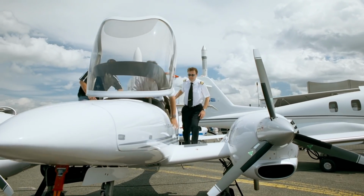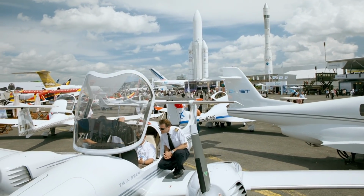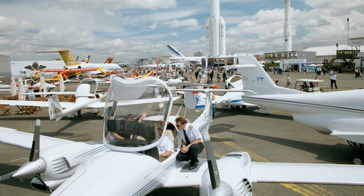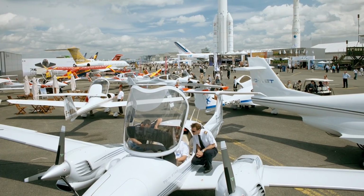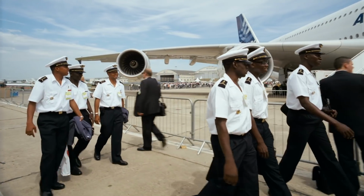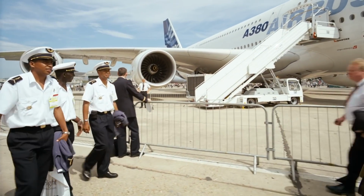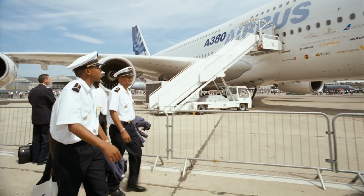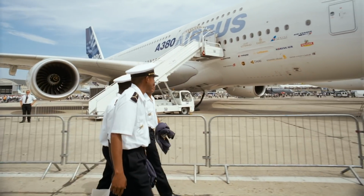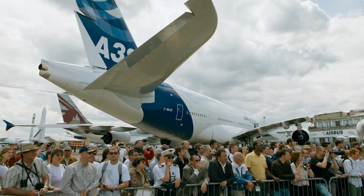Perhaps more money changes hands at the Paris Air Show than any other place on Earth. Gambling in this market can make or break global corporations. At every show, there is a central attraction. This year, it's the first entirely new airliner of the 21st century. The largest ever built, the Airbus A380.